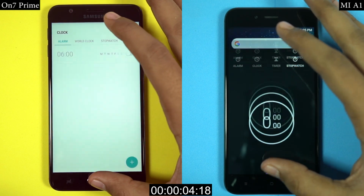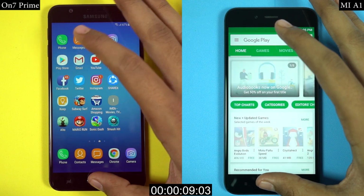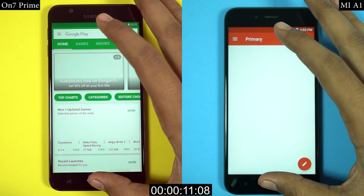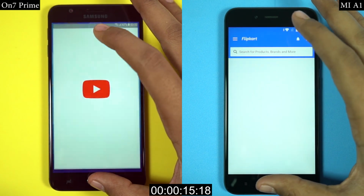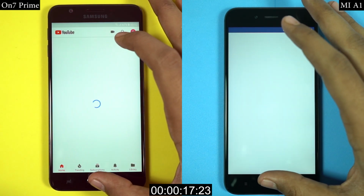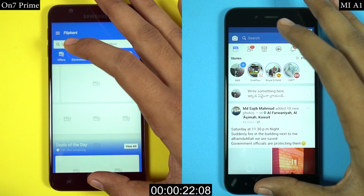By the way, both the phones are connected to the same Wi-Fi network and all the apps have been updated to the latest version. Even both the phones are running the latest version of their operating systems, where Mi A1 is based on Oreo and Samsung On7 Prime is based on Nougat. So let's see how they perform. Purely based on benchmark scores, Mi A1 is more powerful. So let's see how they perform.